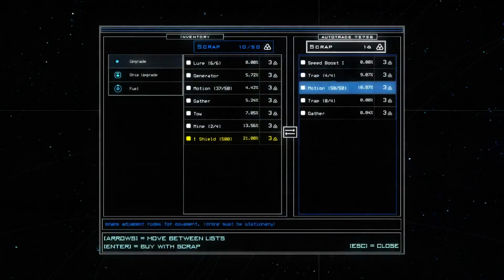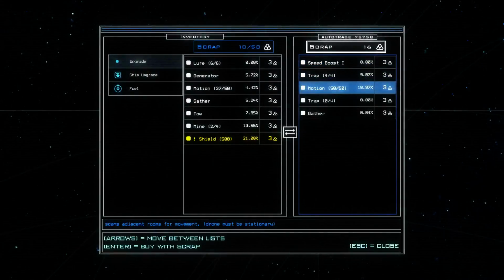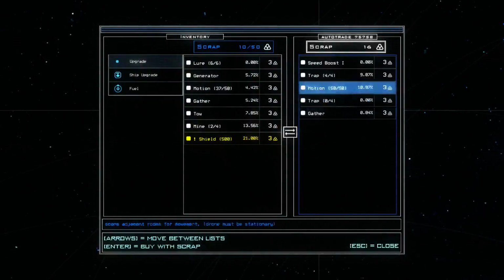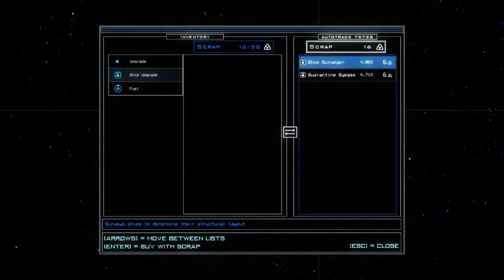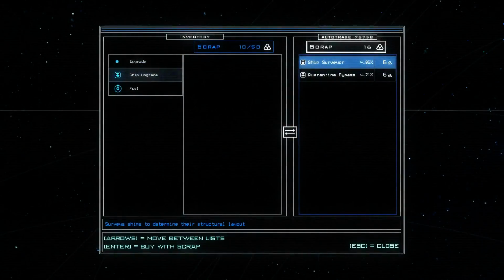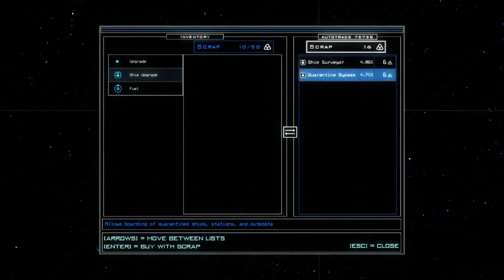Motion, trap, speed boost, trap. Yeah, great. Sell them for the same. Oh, I guess this one's damaged. Gather. Ship surveyor. Survey ships to determine their structural layout. Oh, that seems useful. Quarantine bypass.